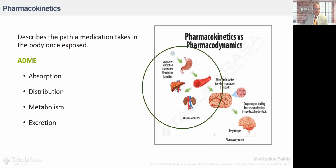Distribution is the process by which drugs move from the systemic circulation to the various tissues and organs within the body. Geriatric patients generally have reduced muscle mass, which can decrease the extent of drug protein binding, leading to adverse events.